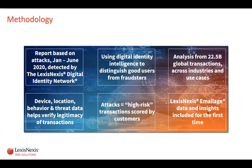That is a network analyzing multi-billions of digital transactions globally, things like opening new accounts, accessing services, processing online payments, covering a range of industries. And this is where people using that network use digital identity intelligence to try and distinguish who's a good customer, who's a bad customer, fraudsters, risks, etc.